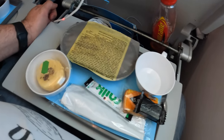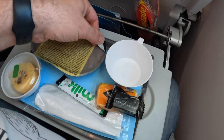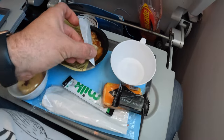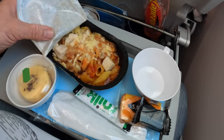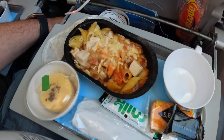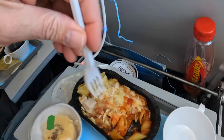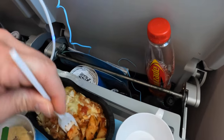Time for the in-flight meal, and today's offering, I believe, is a chicken pasta bake. Once I get the lid off. Oh yeah. It actually looks quite nice, and I'll let you know in a second. Get a decent bite. Oh yeah, that's really nice.